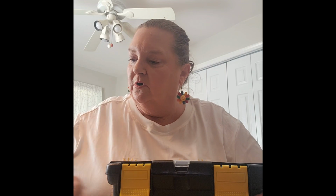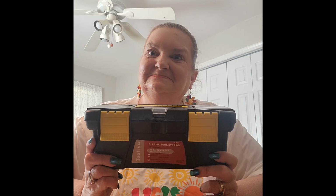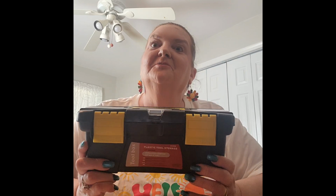And we did this for, let's see, I'm just going to estimate, not counting the toolbox, $27. And we've got ourselves an emergency toolbox. $27. Is that not awesome? Like I said, if you're prepared for an emergency, it won't happen.